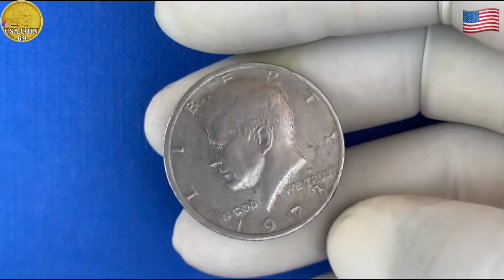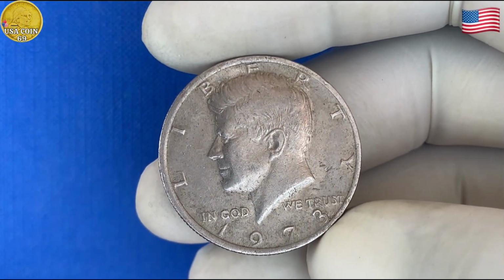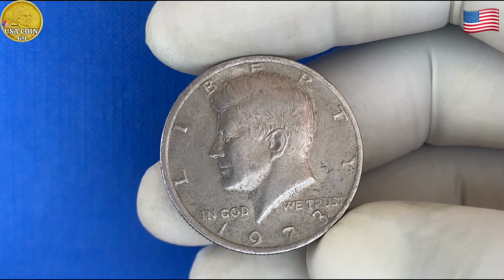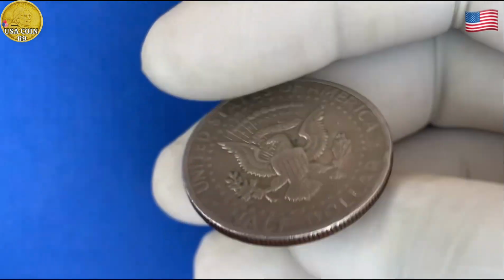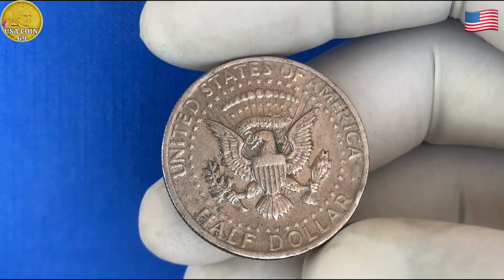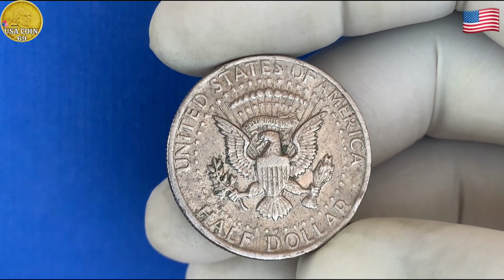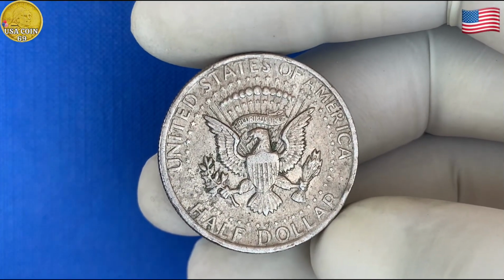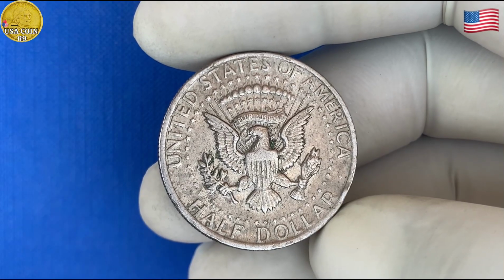For collectors, the appeal of the 1973 Kennedy half-dollar lies not just in its design or composition, but in its connection to American history. The coin is a tribute to John F. Kennedy, who, despite his tragic death, left an indelible mark on the nation. Collectors who seek out coins from the Kennedy series often do so not only for their value as physical objects, but for the stories and symbolism they carry. The 1973 coin, while not the most rare, still carries that powerful resonance.